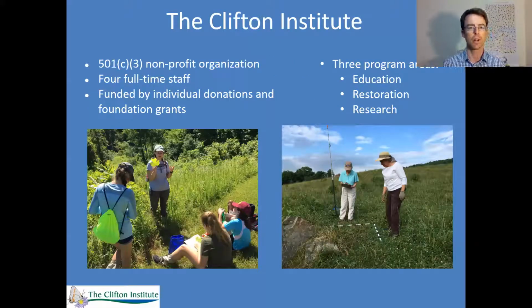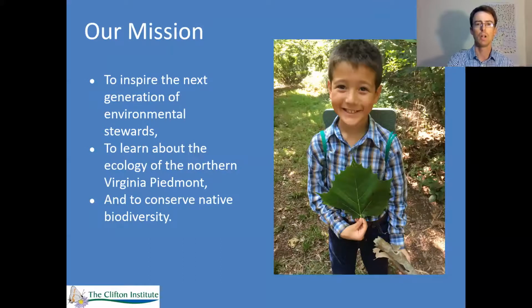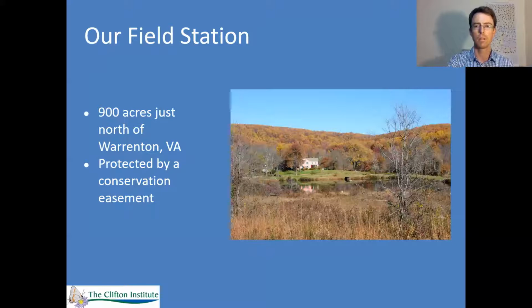So the Clifton Institute is a 501c3 nonprofit organization. We have 4 full-time staff. We're funded by individual donations and foundation grants. And we have 3 program areas: restoration, education, and research. Our mission is to inspire the next generation of environmental stewards to learn about the ecology of the Northern Virginia Piedmont and to conserve native habitats. We have a 900-acre property north of Warrenton, Virginia, which is protected permanently under a conservation easement.